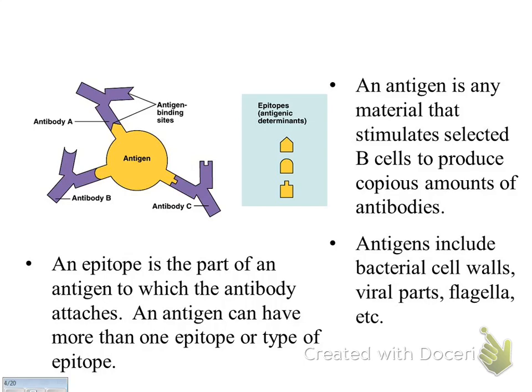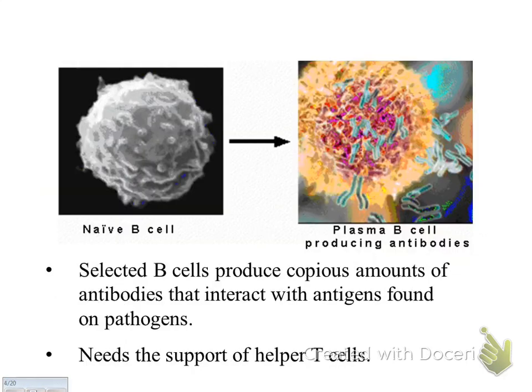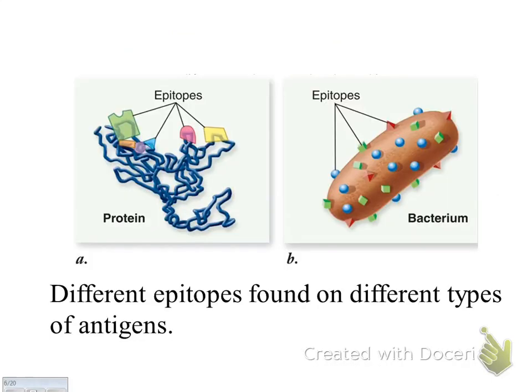Okay, so primary immune response and secondary immune response. We already talked about this. The first time you get sick, the first time you get a certain virus, it may take 10 to 17 days. So your first encounter, 10 to 17 days. Your second encounter, only 2 to 7 days.